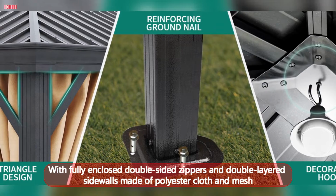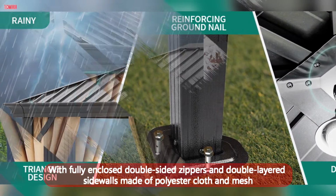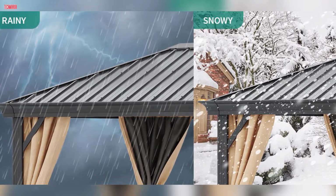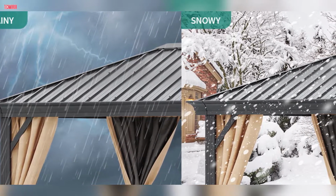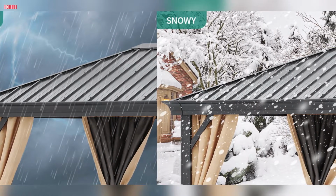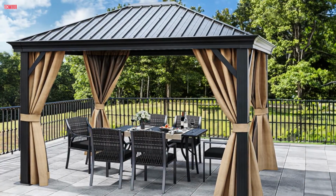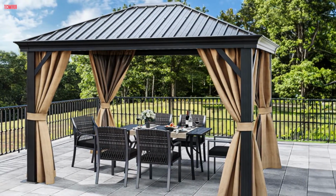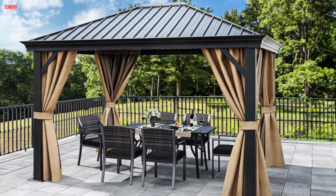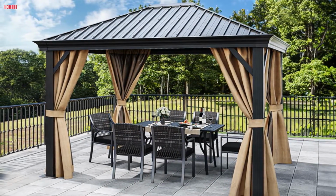With fully enclosed double-sided zippers and double-layered sidewalls made of polyester cloth and mesh, this gazebo provides excellent ventilation and an open view while protecting you from rain and harmful UV rays. This ensures a safe and comfortable environment for your family and children, with added privacy. The sturdy aluminum frame is powder-coated to resist weathering, fading, rust, and corrosion, ensuring long-lasting durability.